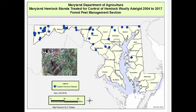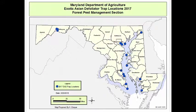So quickly, I talked about hemlocks. We do a lot of hemlock treatments throughout the state. These are all the stands from 2004 to 2017 that we've treated. This is what hemlock woolly adelgid looks like. Basically, if you have a hemlock in the state, it probably has hemlock woolly adelgid on it. It's kind of a slow death for these hemlock trees, but we do have chemical treatments and biologicals that we are releasing for this. I just wanted to mention it. There's not a lot of hemlocks on the shore, but there are some nice stands in Garrett County.